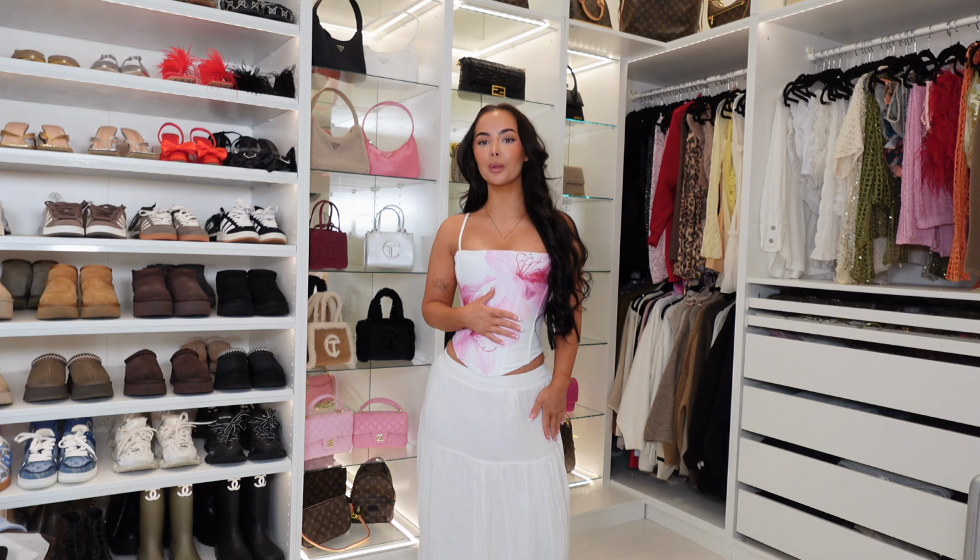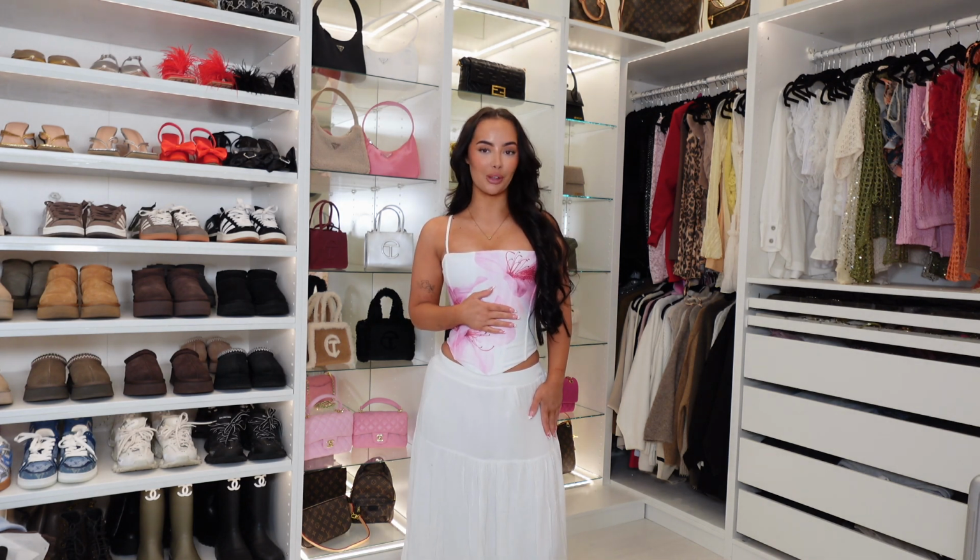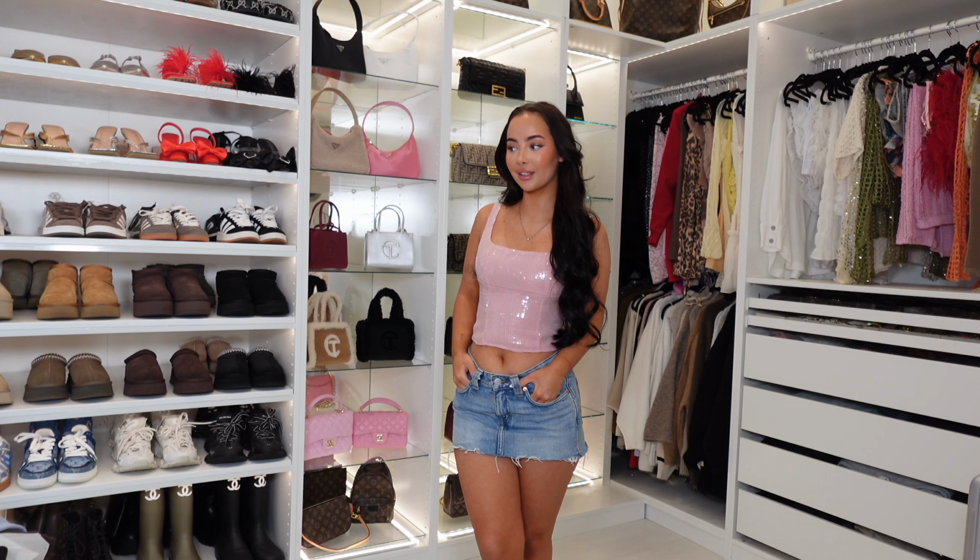I would say this is probably my favourite thing I've tried on so far. How cute is this for like a summer outfit? I really do love this. I wasn't sure how I was going to style this corset because I had in mind to do like a pink skirt with this, but I actually don't have a pink skirt. Well I do, I have one that's sequin and the other one is like a long pink skirt, but they're completely different colours. But I decided to pop it on with a denim skirt.